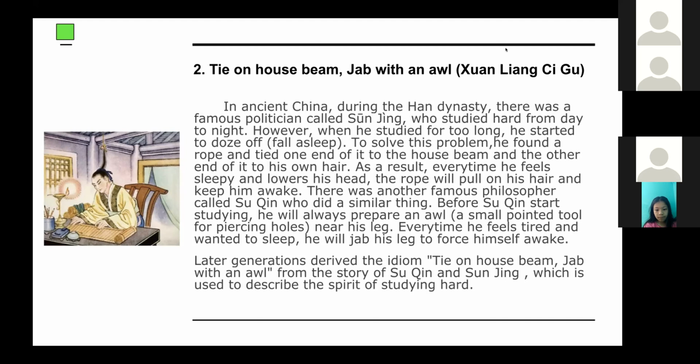And there was another famous philosopher called Su Qing, who did a similar thing. Before Su Qing started studying, he would always prepare an awl, which is a small pointed tool for piercing holes. You can understand it like a knife to make you feel pain. He'd prepare an awl near his leg, and every time he feels tired and wants to sleep, he will jab his leg to force himself awake. So later generations derived the idiom, "house beam, jab with an awl," from the story of these two guys, which is used to describe the spirit of studying hard.